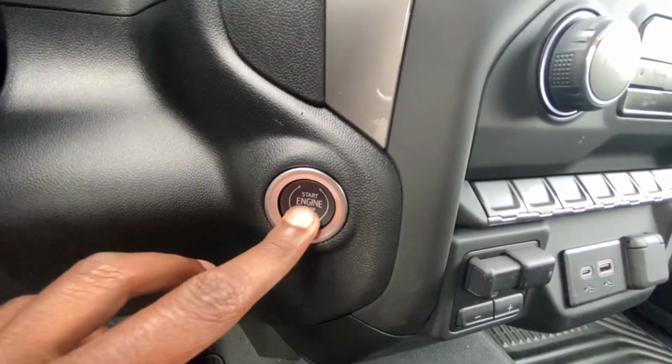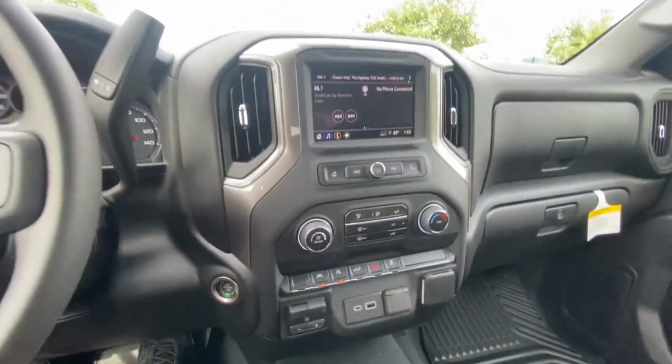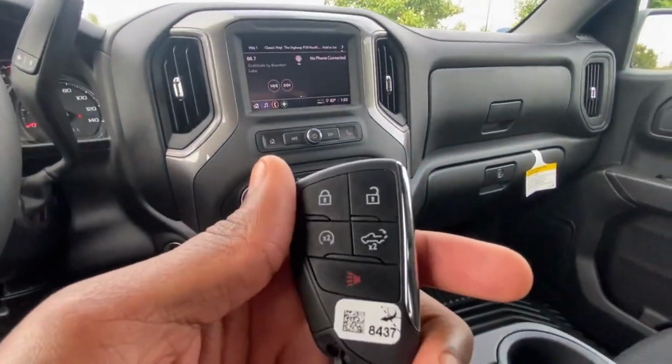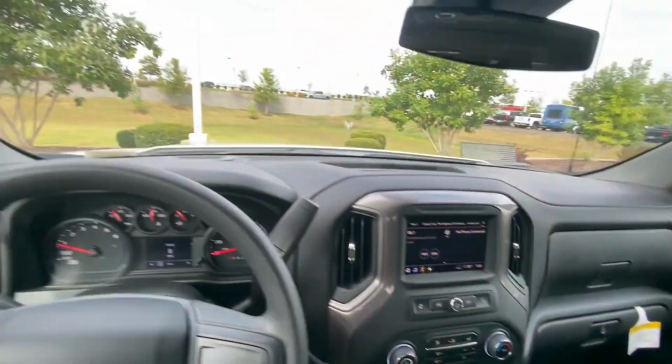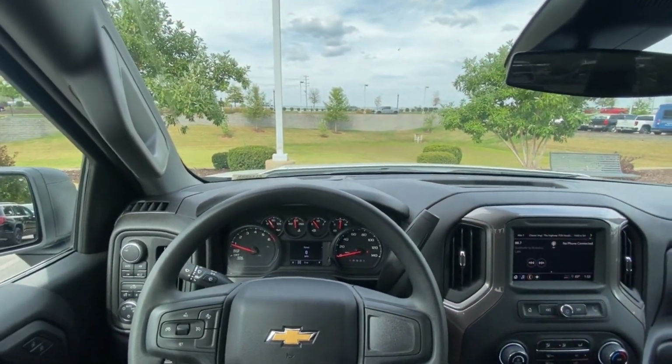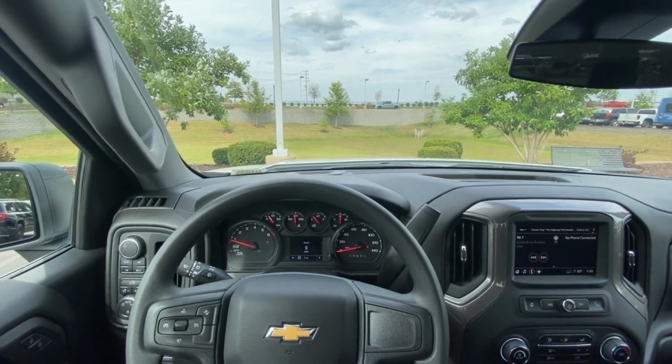We get the standard push button start. Finally, here's the key fob with remote start. But next, to go ahead and take this Silverado 1500 Custom with the Turbomax engine out on the road for a test drive.